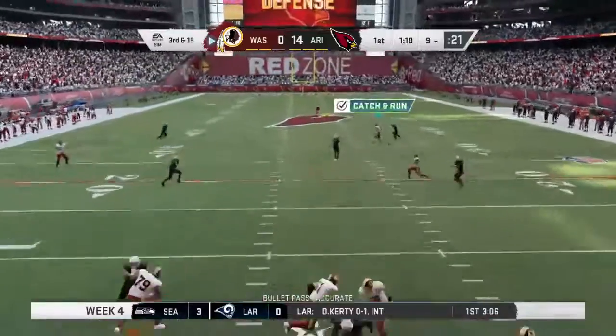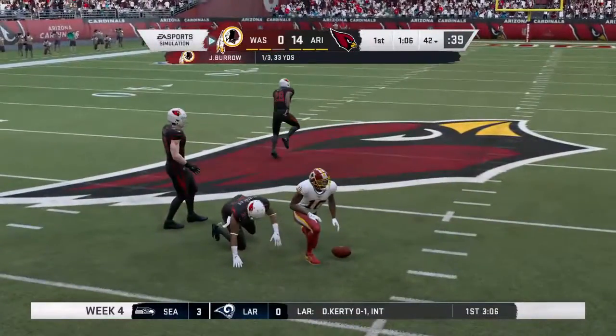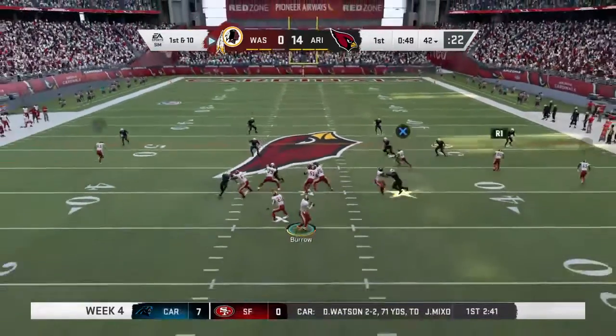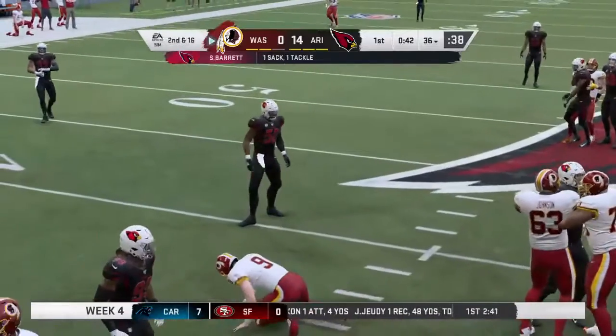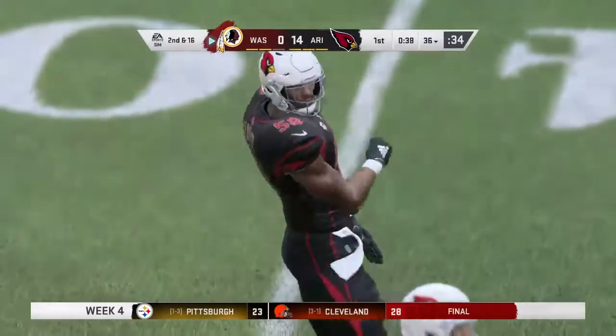Now back to throw. And going deep. Oh, this is taken in. It's complete. And they're going to get this beyond the 40 before he's taken down. 33 yards that time. Back to throw here. Nowhere to escape, and he goes down. Shaquille Barrett put that sack by his name in the stat sheet.